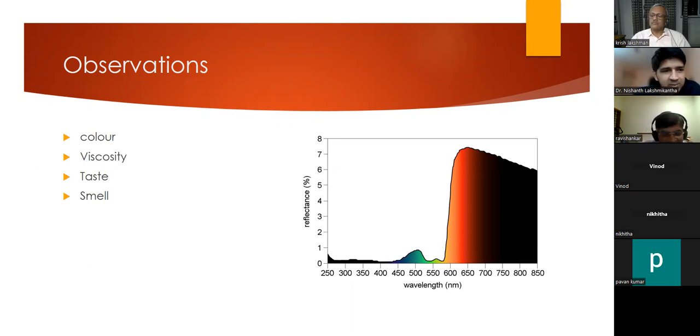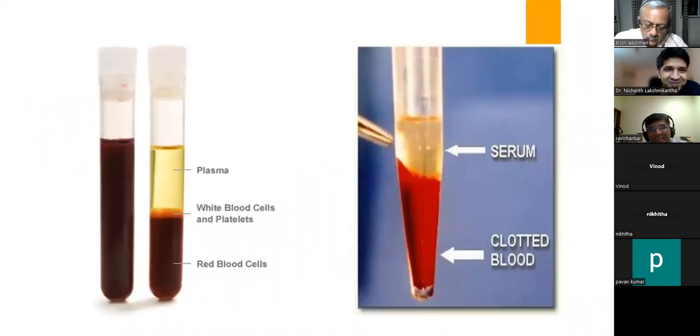Yes, sir. The taste is very salty because of the presence of sodium, relatively higher than other ions, and the smell is metallic. They compare the taste of the blood to a salted caramel. And so macroscopically, when we leave the blood after removing a sample from the human body, without any intervention, it settles down into three different compositions based on the specific gravity.